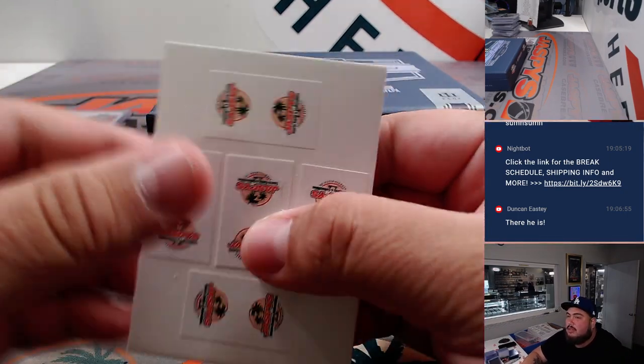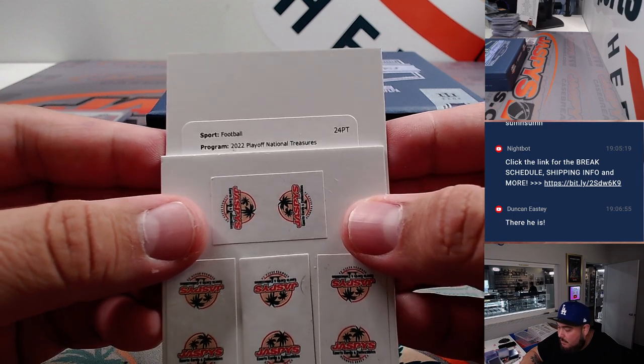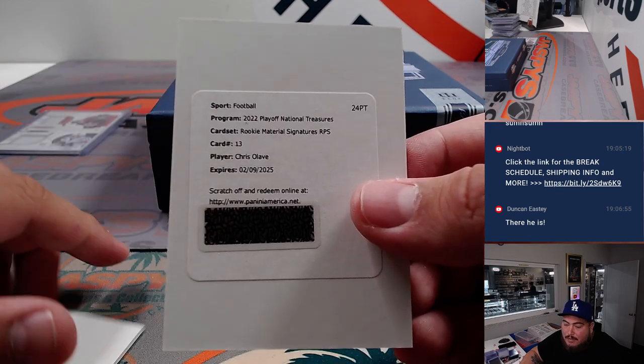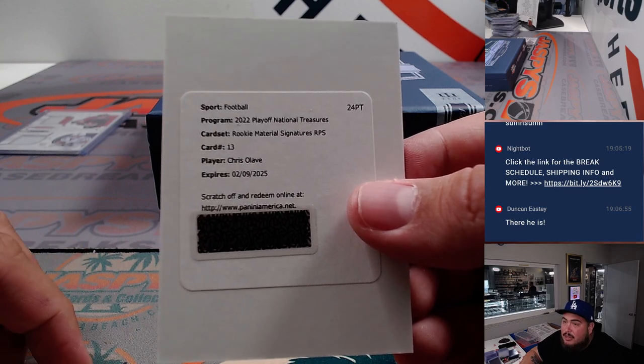And let's show it. Here we go, guys. So we have a rookie material signatures RPS, card number 13, Chris Olave for the Saints. And Saints is straight up Matthew Shearer. There you go.